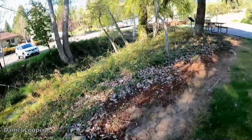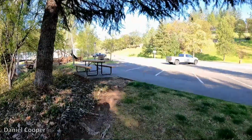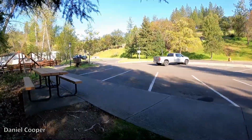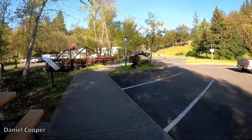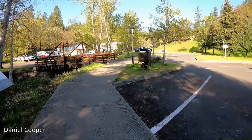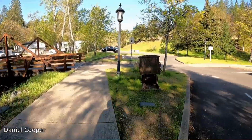And this area was gold mined once upon a time in the 1800s. This whole area was gold mined. They found gold here way back then, as you can probably tell by seeing the old mining hand cart, which would have been in a mine shaft somewhere.